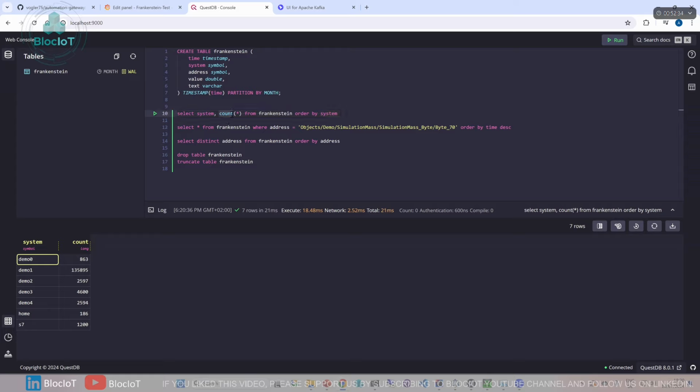This is also a cool thing about QuestDB. It is a time series database, but it has SQL, and you can also create additional tables and also do joins and all of the great stuff that you can do with SQL. And this is a simple aggregation just to see how many tag values we have now collected from which system. Query it again, because it should increase.